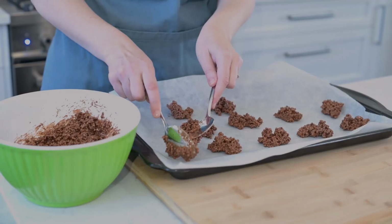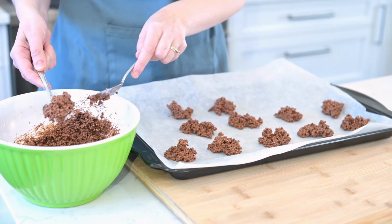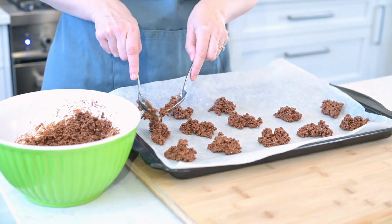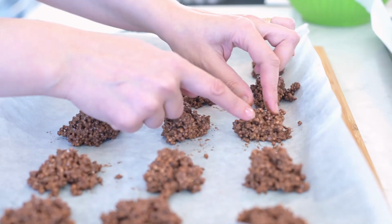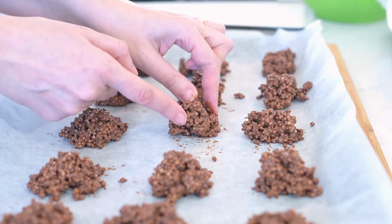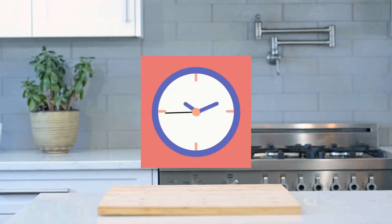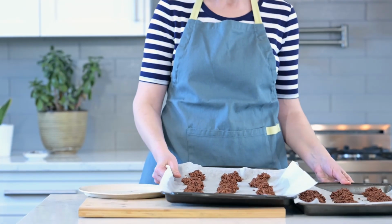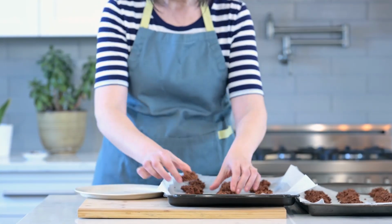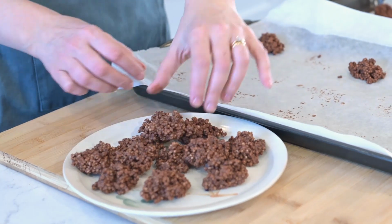Using 2 spoons or a cookie scoop, make small cookies on 2 baking sheets lined with parchment paper. The recipe makes around 30 cookies depending on how big you make them. You can use your fingers to give the cookies a round shape. Pop the trays into the fridge until the quinoa cookies are set, around 30 minutes. Once ready, store them in an airtight container in the fridge for up to 5 days or in the freezer for up to 3 months.